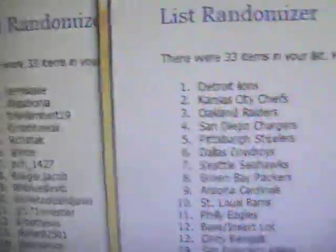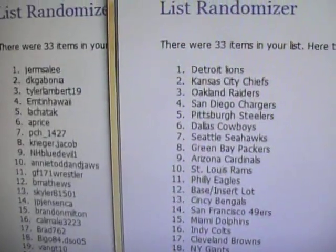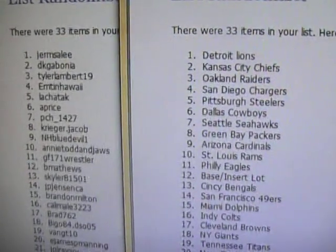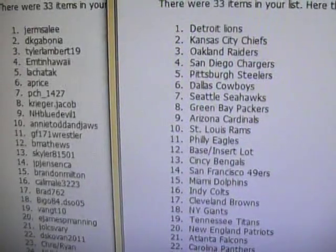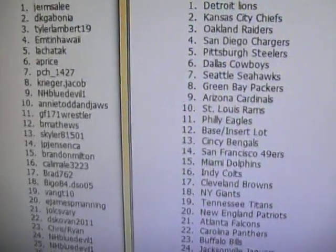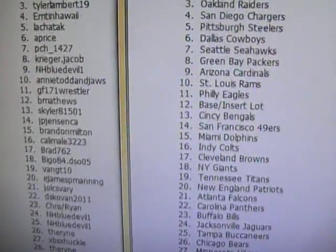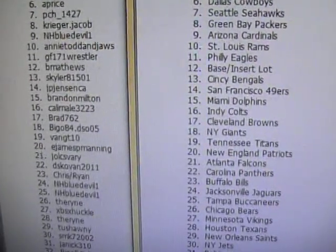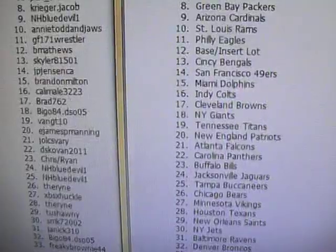We have... I'm gonna try to read over the camera so I can see it better. Jersey got Detroit, DK got KC, Tyler got Oakland, Empt got San Diego, Lack got Pittsburgh, Aprice got Dallas, PCH got Seattle, Krieger got Green Bay, NH Blue Devil got Cardinals, Annie got St. Louis, GF171 got the Eagles, bmathews base lot, that's a huge lot, Skyler the Bengals, JP got 49ers, Brandon got Dolphins, Kimeli 32 got the Colts, Brad got the Browns, Bigo got the Giants, Ty got the Titans, MJame got the Patriots, jolcsvary got the Falcons, Descovim got the Panthers.